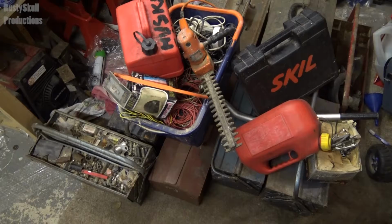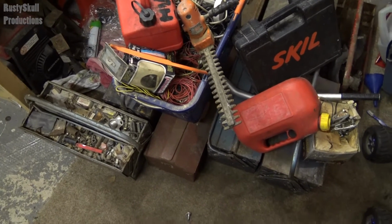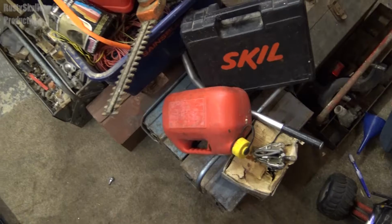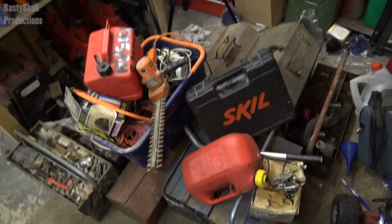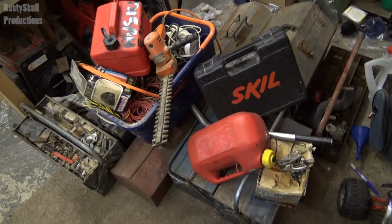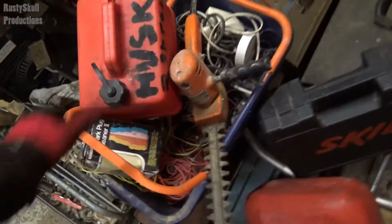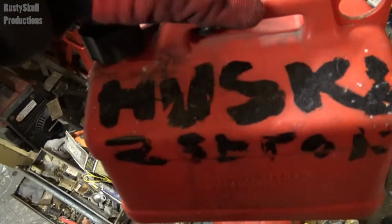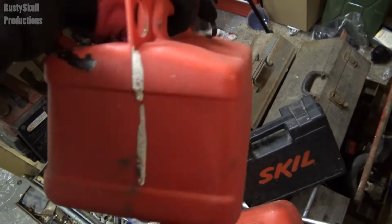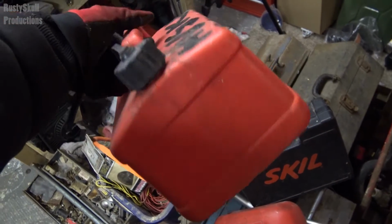Well, here we go. Yeah, this is a load of stuff that was in my old shed, garage slash thing from when I was a kid. What we got here, look. We've got Husky 2-stroke. Now this was the can that I used to use back in 2007.